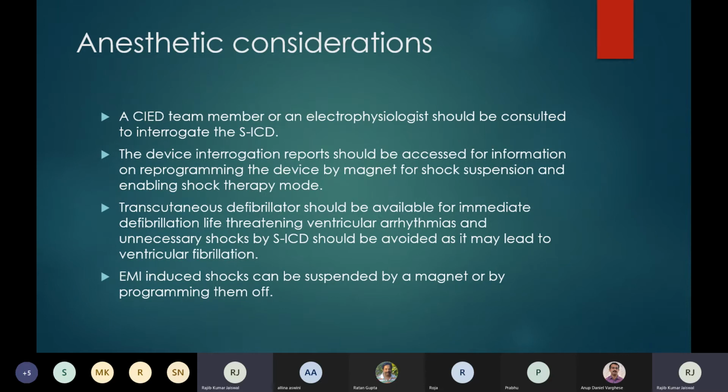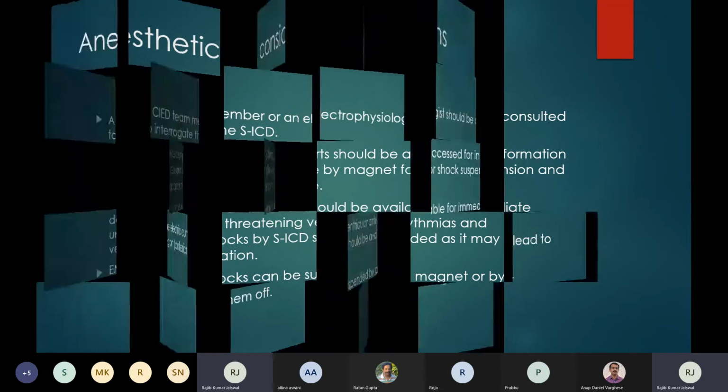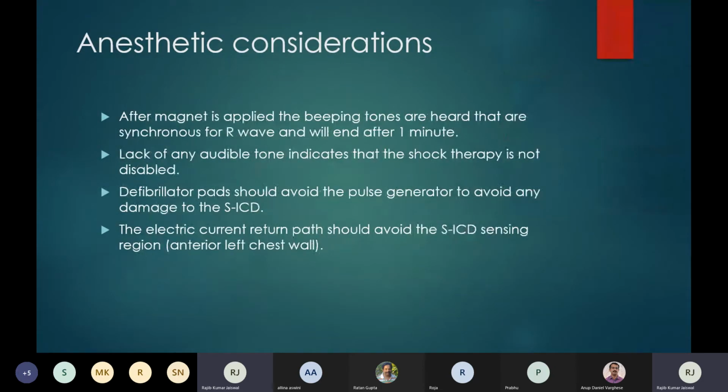EMI will induce shocks and it can be suspended by a magnet or by programming them off. After the magnet is applied, beeping tones synchronous with the R wave are heard and will end after 1 minute. Only after these tones are heard can it be assumed that the magnet has done its job and the shock therapy is disabled. If the tones are not heard, the shock therapy is still on.